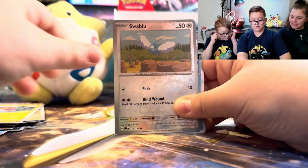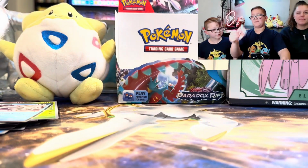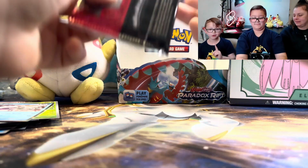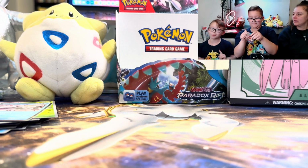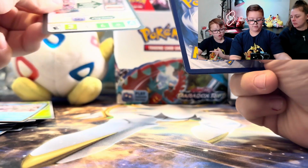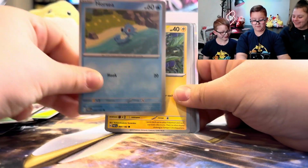Gorgeist. Tatsugiri. Swablu. Toedscool. Palkia. Okay. Something good is coming. This one has something. Yeah. Toedscool, old school. Watch this. Watch me pull. Well, watch where the camera is. Watch me pull something from this pack.